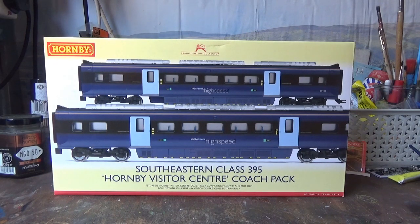So if you think about it, 76 quid for these 2 coaches is not bad, because with the 800 they have done the full 5-car set, which I believe is around 300 quid I think, but they have also done a pack where you get the 2 Class 800 power cars, which are just over 200 quid, and the 3 centre coaches for 179 quid. So 76 quid for these 2 coaches to go with the 395 to make it into a 4-car set isn't bad at all, in my opinion.